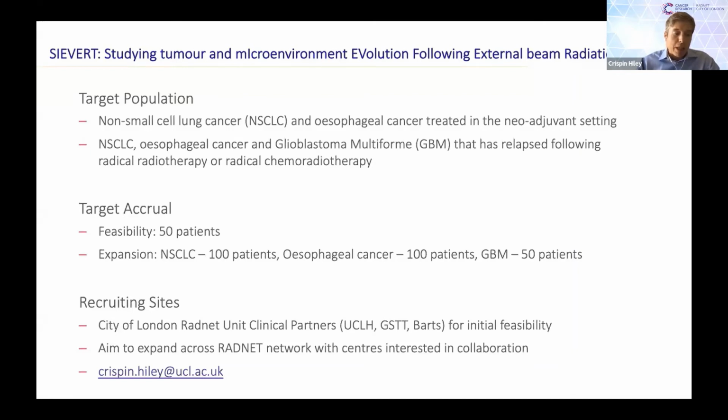The target population is non-small cell lung cancer patients and esophageal cancer patients having neoadjuvant chemoradiotherapy prior to surgery. We do quite a lot of esophageal cancer neoadjuvant therapy, not so much for non-small cell lung cancer, but I think the NICE guidance suggests we probably should do more.